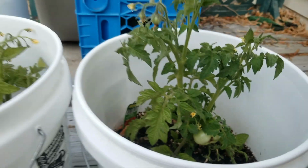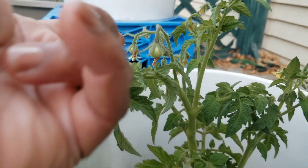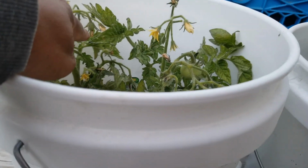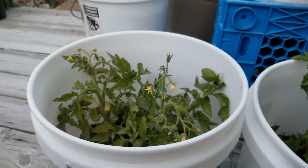Still have this one with this issue right here. I haven't looked it up yet. Oh, okay, all right, I see you. And there you go. Okay, all right. Oh, I see one down there. So they're producing tomatoes.